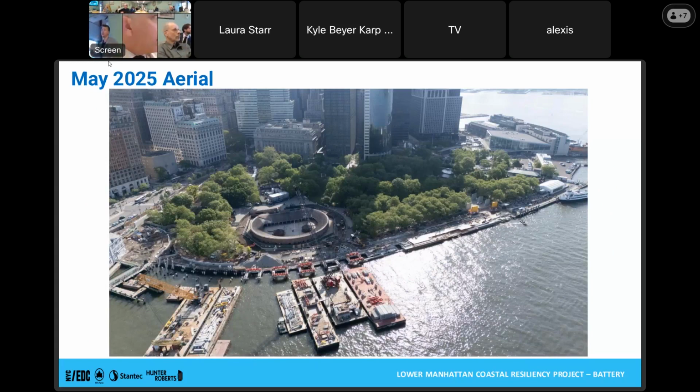But the reason why we started with the South project was because the area right in front of Pier A is one of the most vulnerable areas in all of Manhattan. I think it's only elevation 6, and it's frequently flooding. So that was why the South was the most urgent area for us to start.